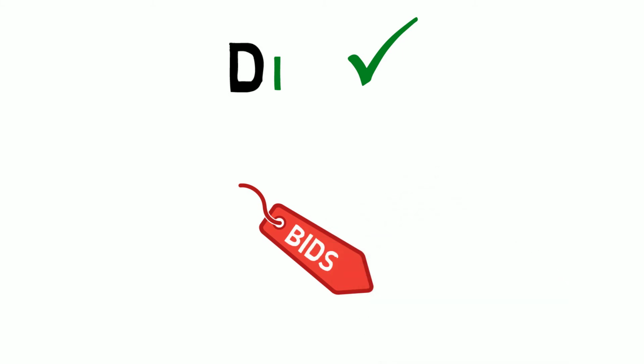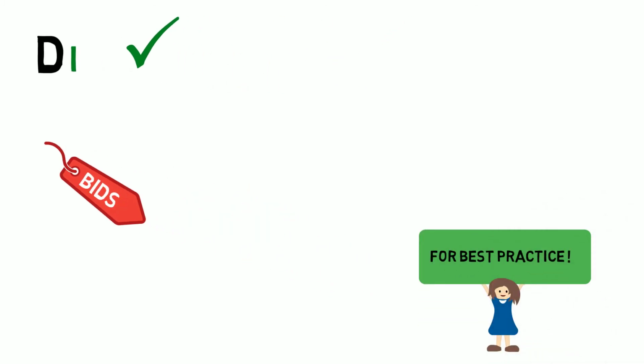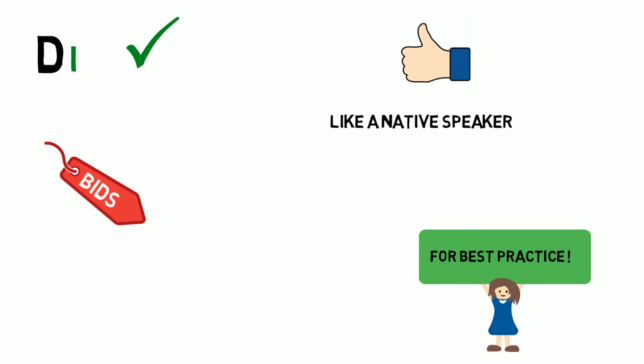Now let us consider the sound Z. When the Creole letter E appears after the letter D in the form of DI, it is pronounced as Z. To make that Z sound a little easier, imagine saying Z in bids. Now, while it is absolutely fine to pronounce it as D, it is more appropriate to pronounce it as Z for best practice. Doing this allows you to sound more like a native speaker.